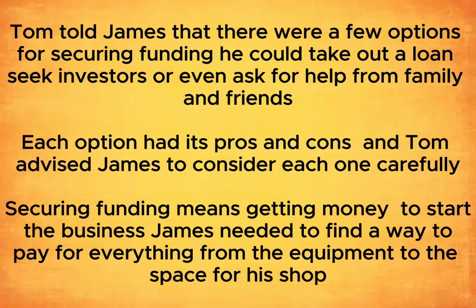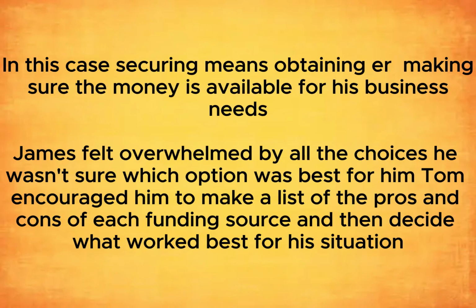Securing funding means getting money to start the business. James needed to find a way to pay for everything, from the equipment to the space for his shop. In this case, securing means obtaining or making sure the money is available for his business needs.